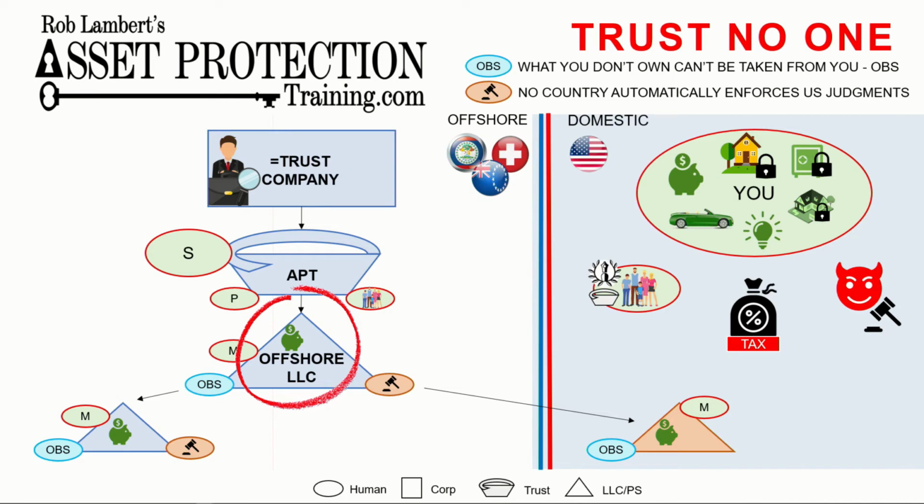This offshore LLC could own thousands of shares of various stock. Nobody would need to know. Nobody but you and Uncle Sam. And as long as you fully report your tax liability and stay straight with everybody else, nobody's ever going to find out or be able to bother with you anyway.